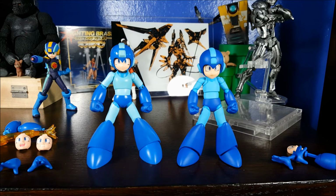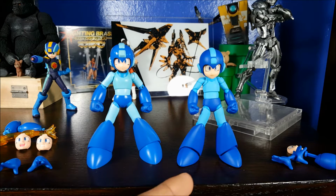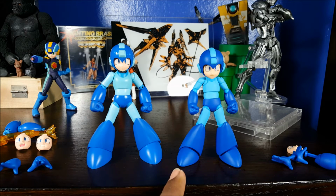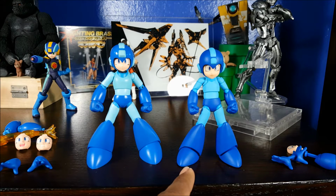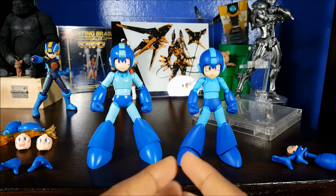It's some amazing stuff what they do with the articulation, and they decided to branch off and make new figures that are specifically aimed at the 4-inch scale. And they're starting off with the Mega Man franchise. I don't think it's going to be exclusive to the Mega Man franchise, but they are going to be making some other stuff. And it seems like they're releasing these figures, specifically the Mega Man figures, pretty soon, because they just announced this line of figures earlier this year, and we're already getting pretty much all of them by the end of the year.